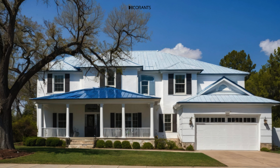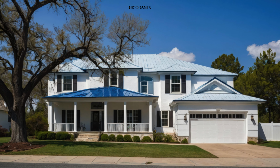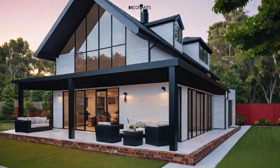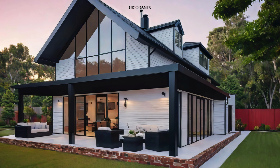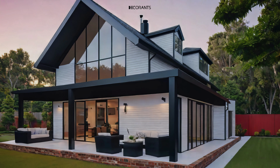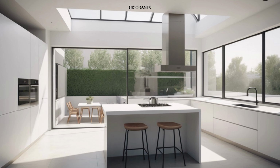Patterned floors. A patterned floor tile in a neutral color scheme can add visual interest and prevent the bathroom from feeling sterile. Opt for geometric patterns or a subtle floral motif. Plants for life. Bring a touch of life and color with a strategically placed potted plant. Choose a low-maintenance variety that thrives in a humid environment.